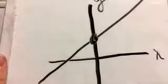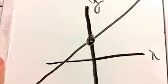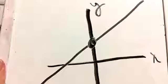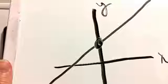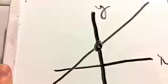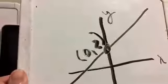Okay, so that little point right there is the y-intercept. It is where the line crosses the y-axis. Now remember, it's your x-coordinate that goes left or right, and you're straight up on the line. So your x-coordinate is going to be 0, and maybe your y-coordinate for that point will be about 2. Okay, so we will label this point (0, 2), and that is our y-intercept.